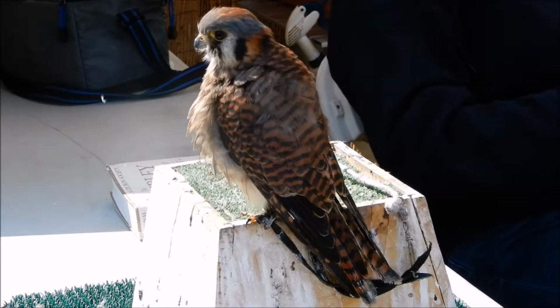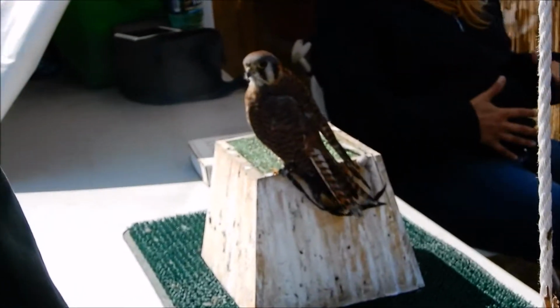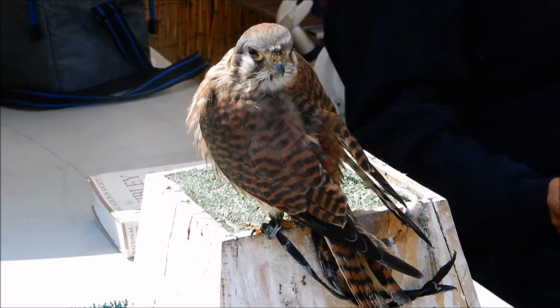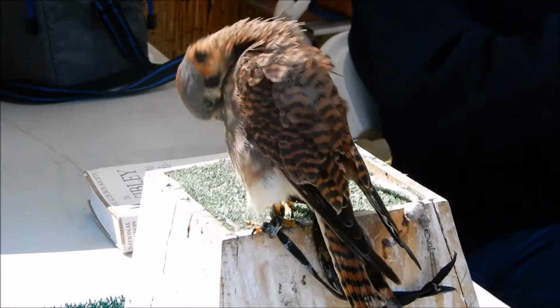Husbandry has a lot to do with it. I'm very careful. I keep the chambers that the birds live in clean. I mean, they're dirty, but they're clean. You have to go in there and shovel crap out.